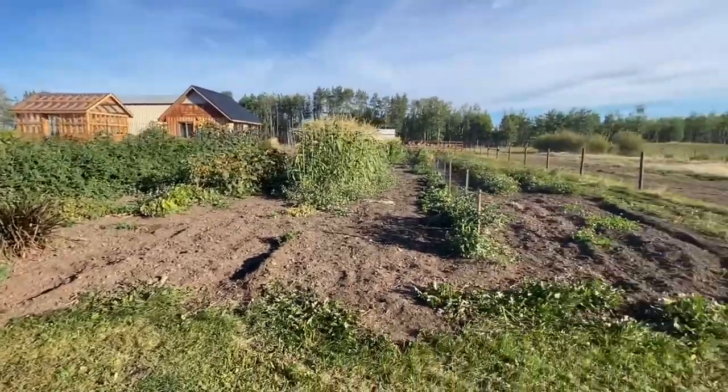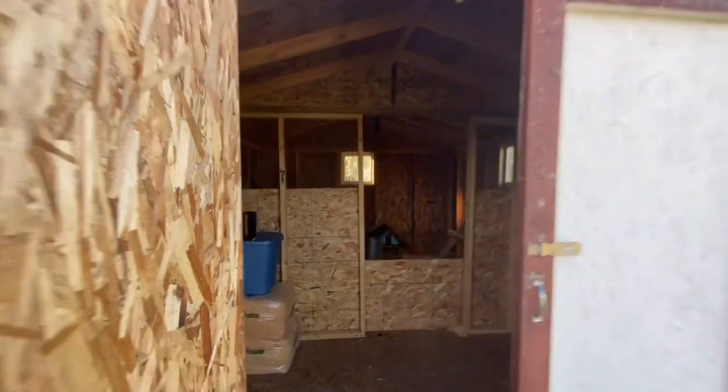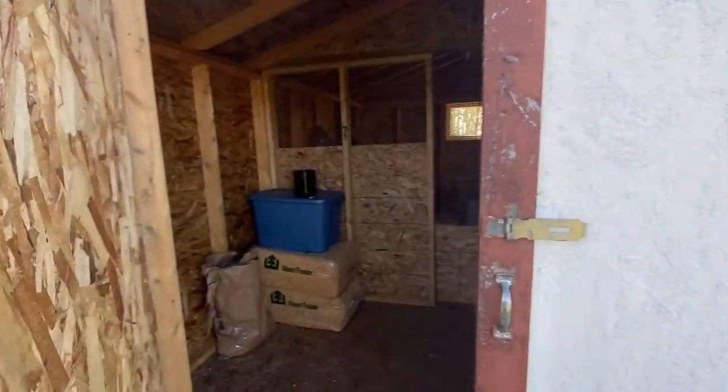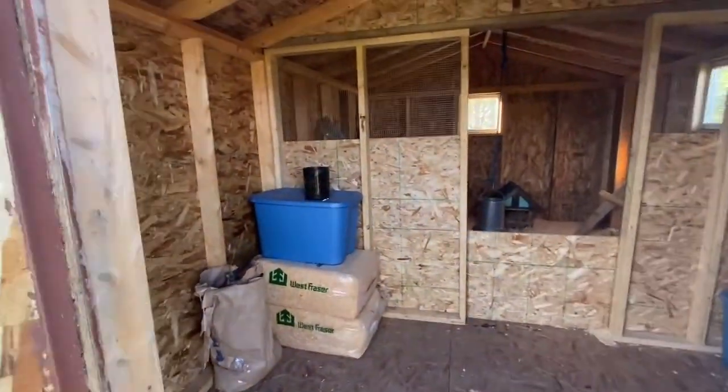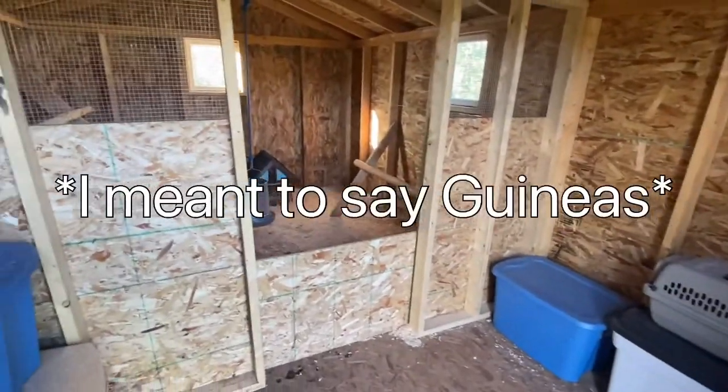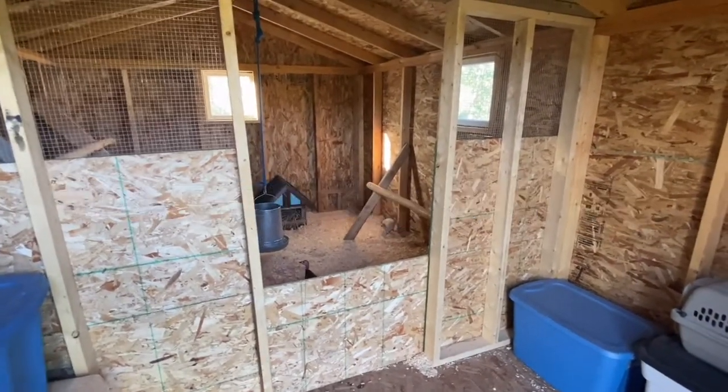We were busy this weekend. We had gotten this shed. We had this little shed that we've been wanting to do for a while as a chicken coop. So we have more room for the guineas and the chickens. And the chickens that we incubated, whatever's left of them is in here.